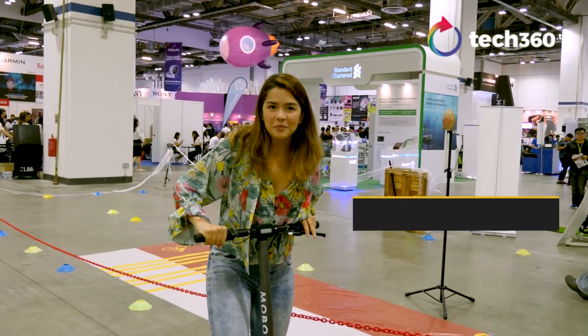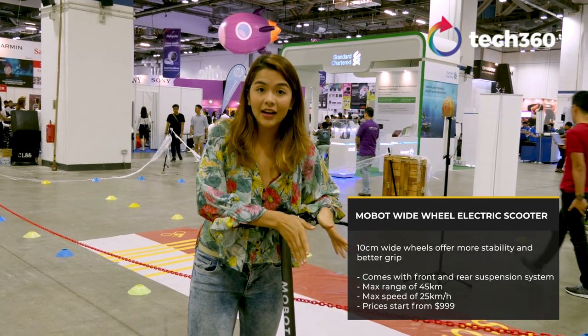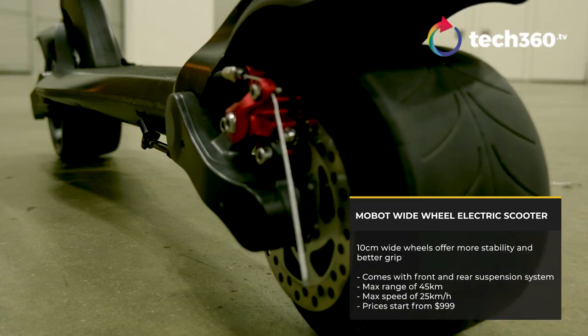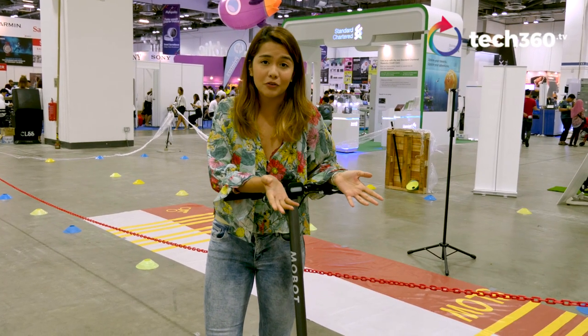My latest travel companion, the Mobot Wide Wheel. Now these guys have the widest wheel on the market at 10 centimeters thick. So that provides a lot more stability than others out there. And also, that was a pretty smooth ride thanks to the front and rear suspension, so you can use it on uneven terrains as well.